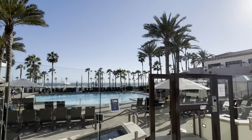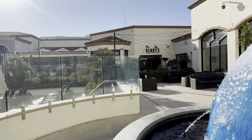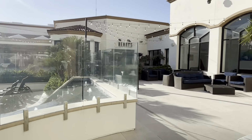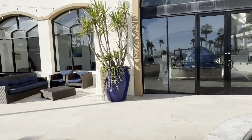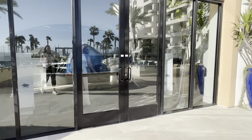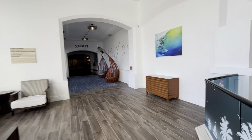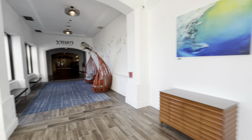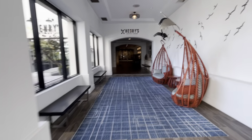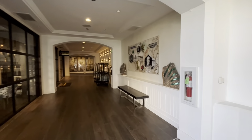So this is one of the pool areas, as you can see, and we looked at that from the balcony earlier. Really nice big pool area. Lots of restaurants and things to do on this property. So we're just going to kind of walk around and take a look at all of it. There is a coffee shop down this way, right on property, which I really appreciated because I like to get my coffee in the morning.